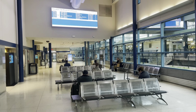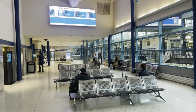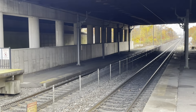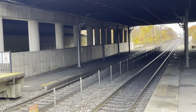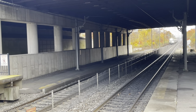Thursday, October 24th, 2024. We're in the lobby of the Route 128 Amtrak station, a far cry from the little shanty that was here in New Haven and Penn Central in early Amtrak days. All right, at 8:25 a.m., approaching is Amtrak train 171 en route from Boston for a long journey down to Roanoke, Virginia, coming into Route 128.